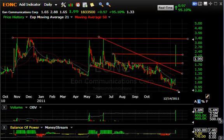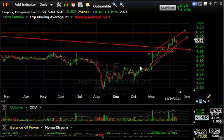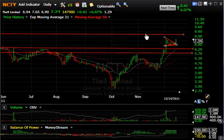That's these quadruple tops up here. Leapfrog doing very well. I wanted to point out the nice rising channel on this. And today the reversal off the trend channel from 545 to 583 closed right on the high for the day. Still looking for higher levels. Look for 6 3/4.